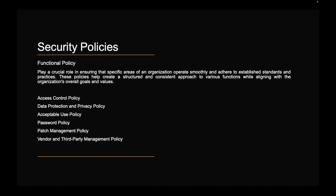Vendor and third party management policy. This policy addresses the security expectations and requirements for third party vendors and partners who have access to the organization's systems and data.